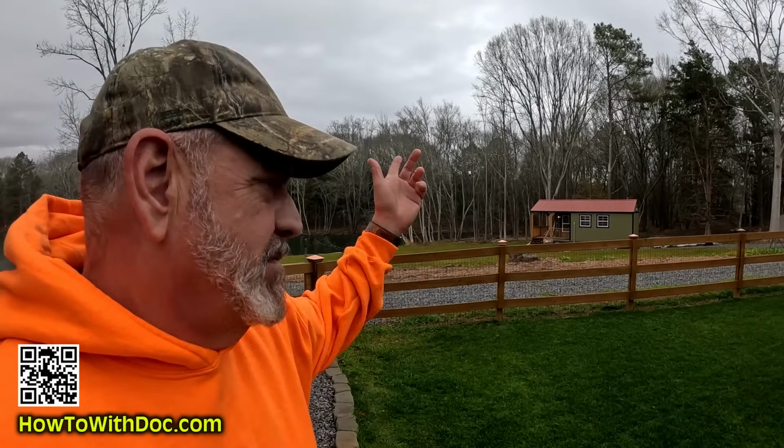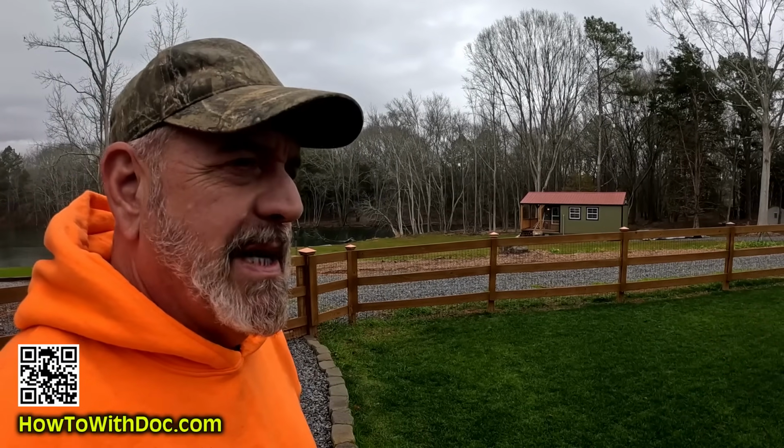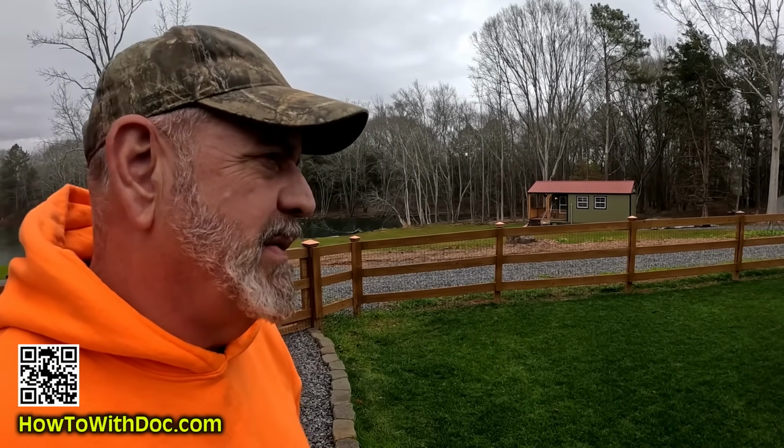So anyways, I told you I'd keep doing updates on the cabin. That's where I am on it right now. We got a bunch going on. We got all kinds of stuff, and it's starting to rain heavy, so I'm going inside.